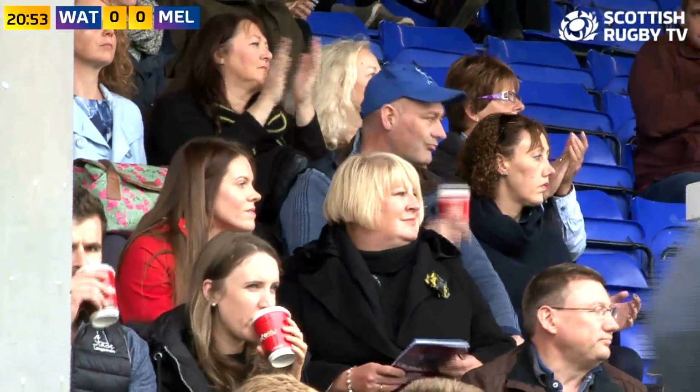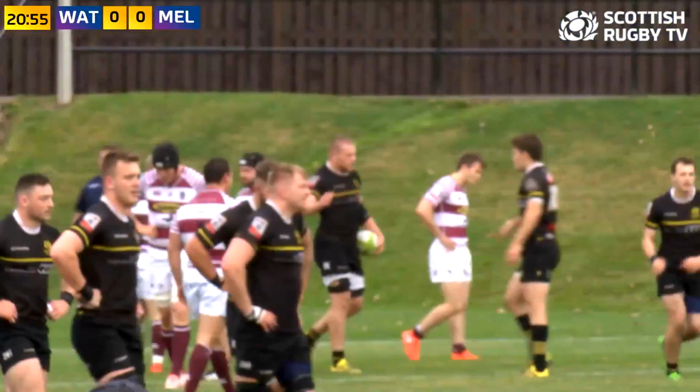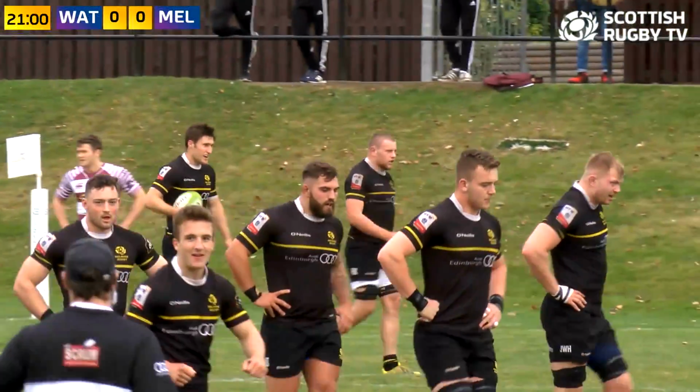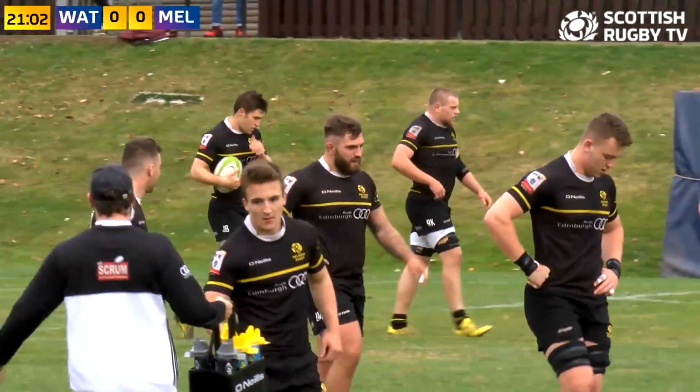A good score from Melrose, Brian. Yeah, really good score from Melrose. It's the first time they've really kept the ball for long periods, and it's been a little bit scrappy the first 20 minutes, but that's the first time they've really kept it. Put a little bit of width in it.